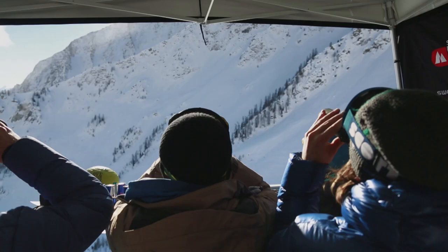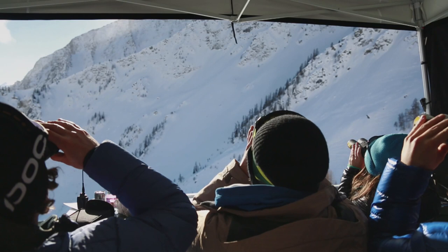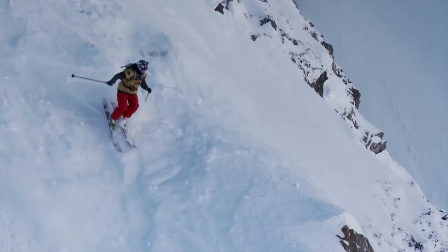The judge's viewpoint makes a huge difference on the line that I choose. You want to look at what the judges can see, and that helps you determine which angle to take certain jumps, which place to place important turns, and just really making sure that you're always in their sight.